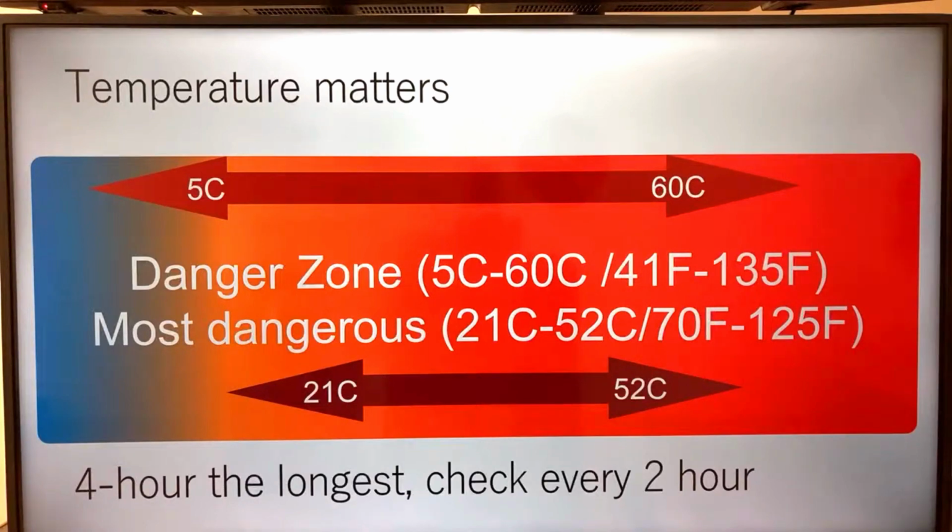Otherwise, foods would spawn dangerous bacteria. And the cold foods that have been refrigerated at and below 40 degrees Celsius can be kept below the same temperature for up to 6 hours, but you need to keep the temperature of the food checked every 2 hours. Any food reaching a temperature of 70 degrees needs to be thrown out.